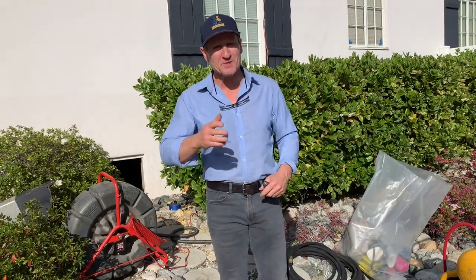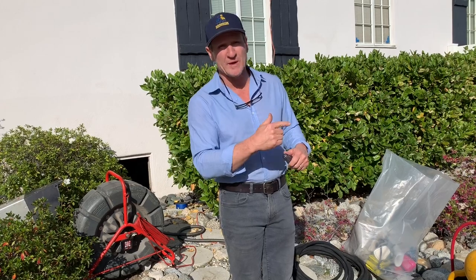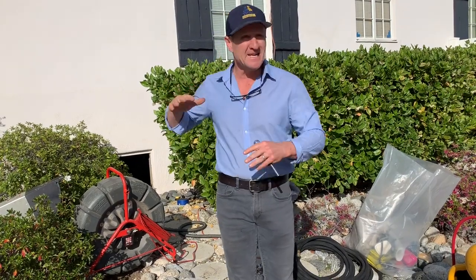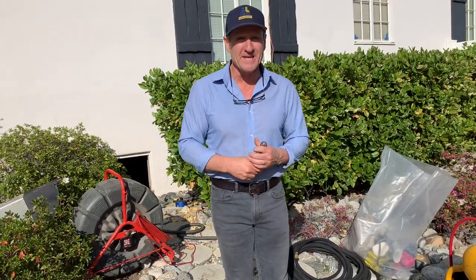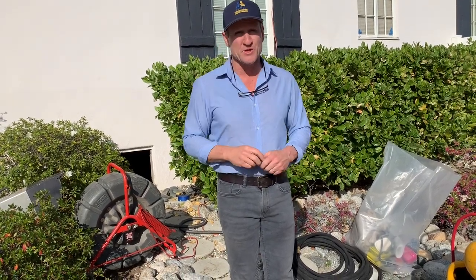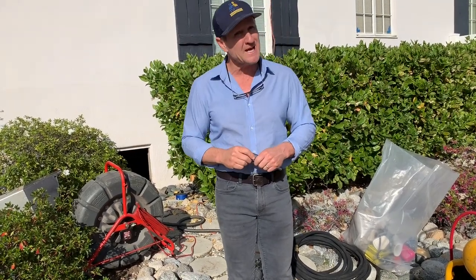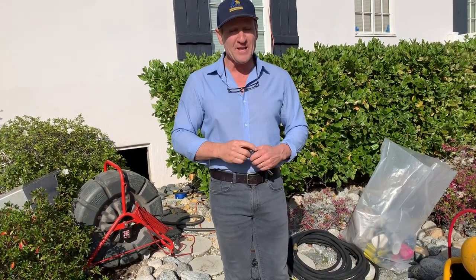Folks, there you have it. Smoke testing accomplished right where these rodents were getting in the attic area. This is after multiple rodent companies coming in, sealing everything off, and the customer spending a lot of money and frustration trying to figure out where these rodents are coming in. So again, once you take care of the obvious outside, you might want to consider smoke testing to identify exactly where they're coming in. Hopefully you like this video.